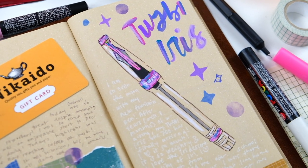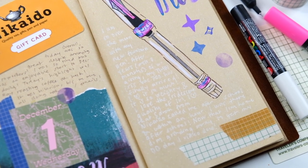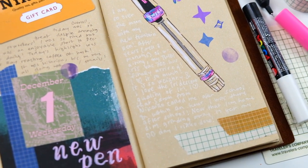I believe they're from Cameo. I really liked how this turned out, but I again apologize for December Daily Day 1's kind of mishap.